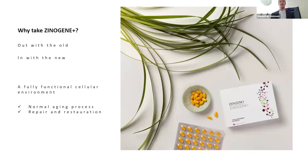And why is this then important? It's important because we are launching ZinoGene. And what is then ZinoGene and why should I take it? Well, in order to answer this, we need to understand the two main things that the product does for us.